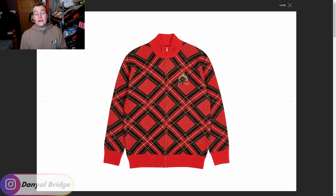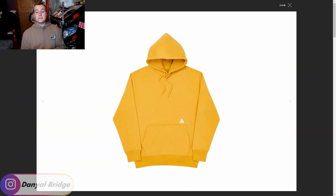I will move on now and have a look at item 3 that is releasing this week. Now, item number 3, this is a regular item that releases basically every season that Palace does. At item number 3, we have the So Far Hoodie. It's just a simple little Palace hoodie with a Triferg logo just above the pouch here, as you can see just down below here. That's it.